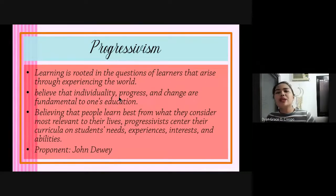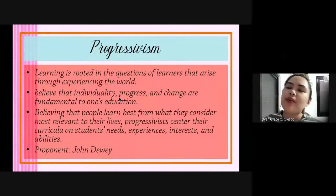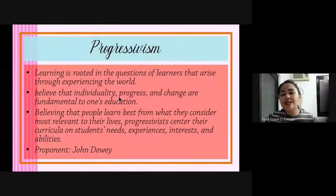So learning is rooted in the questions of learners that arise through experiencing the world. So it means that they will be needing more and more experiences. They believe that individuality, progress, and change are fundamental to one's education. They also believe that people learn best when they consider most relevant to their lives. Progressivists center their curricula on students' needs, experience, interests, and abilities. And the proponent is John Dewey.